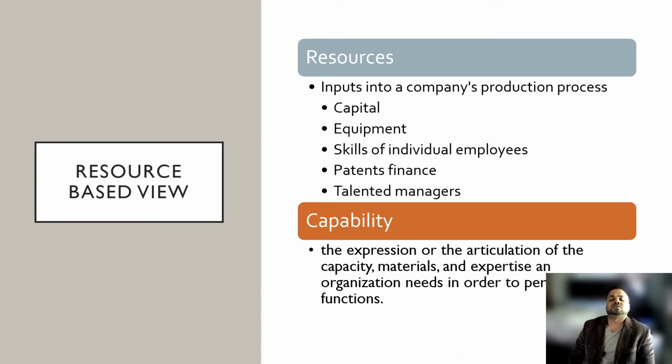Resources and capabilities, let's talk a little bit more about that. Each organization is a collection of unique resources and capabilities that provides differences in a company's performance across time. Organizations are driven primarily by unique resources and capabilities rather than by industrial structure or characteristics. So this is the driving basis of an organization: unique resources and capabilities.